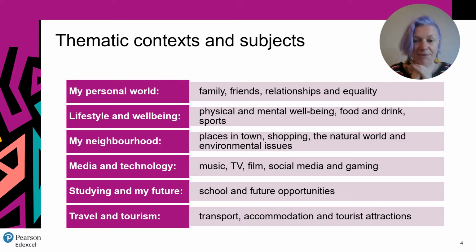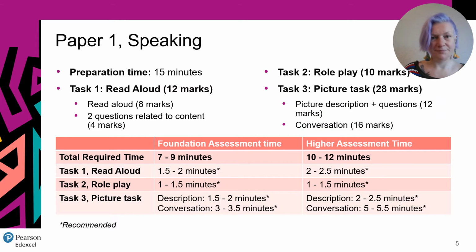Another example, we've put food and drink in lifestyle and well-being, but no reason whatsoever why you couldn't imagine that food and drink could be a topic area that would sit really nicely in travel and tourism. So it's a question of, when you're thinking about your planning and your delivery, where are you going to introduce that vocabulary for the first time? Where are you going to reuse and recycle that vocabulary? Because with the significantly fewer vocabulary items that we've got on the new specification, each individual item is going to have to work really hard to make itself as flexible as possible.